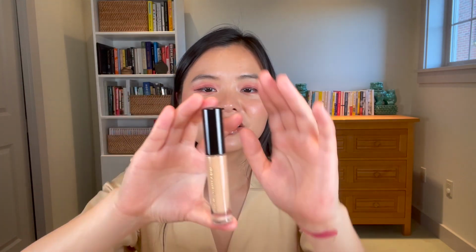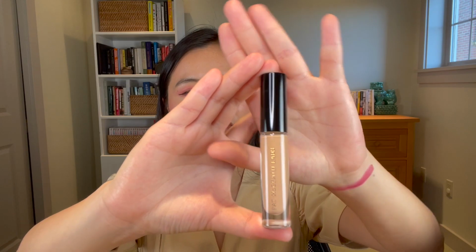So let me just take this out of the box for you guys. Ooh, it's nice and weighty. So here is the packaging. Very simple, but I really like that this is quite a weighty package. So you can feel that it's either glass or really heavy plastic.